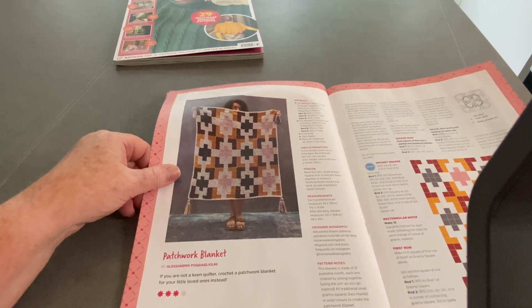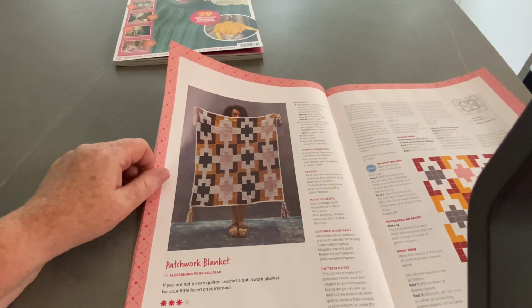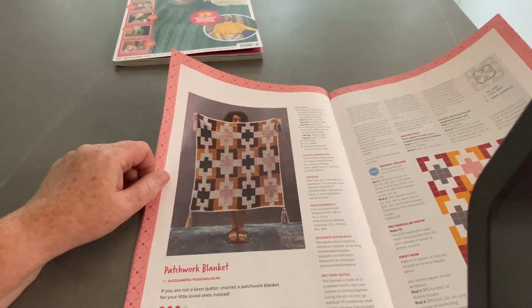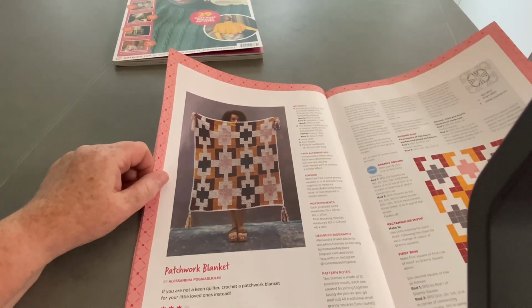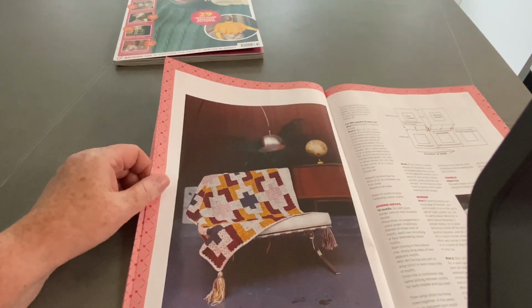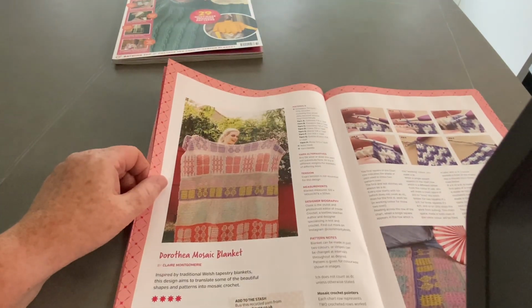Patchwork blanket by Alessandra Pogliaglione. Why do they do this to me? That's a name and a half, isn't it? Alessandra Pogliaglione. Okay. I think I did very well there, just saying. But that's quite nice, geometric shapes. There's the chart. There it is again. I suppose there's quite a bit of instruction for that one.